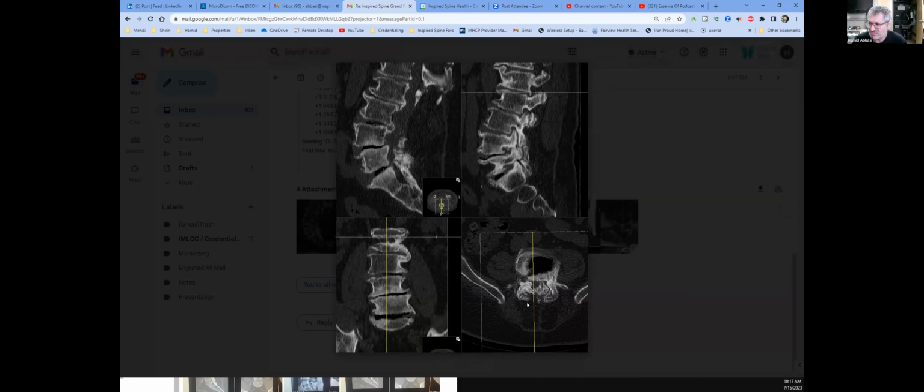So I have two questions for you. One is, obviously on the coronal image we see the osteophyte complex. If you're doing an OLIF, trying to break that or tackle that, how would that be? And secondly, is that osteophyte only at L2-3 or is it at every level? It's every level.